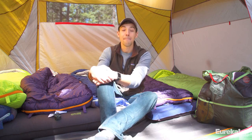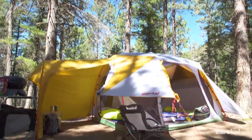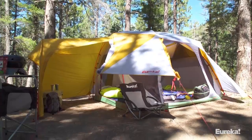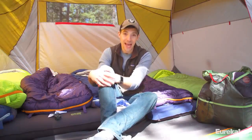Now the Boondocker tent has the most space of any tent in Eureka's Free Country line. It's got a massive 82 square feet of just interior living space. And when you add the gear garage and the Super Shade awning, you get an additional 58 square feet of space, which is like having a whole separate tent with you.